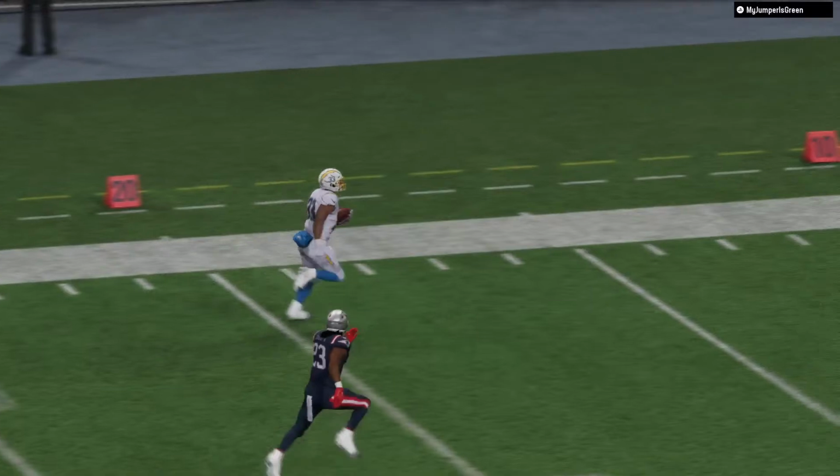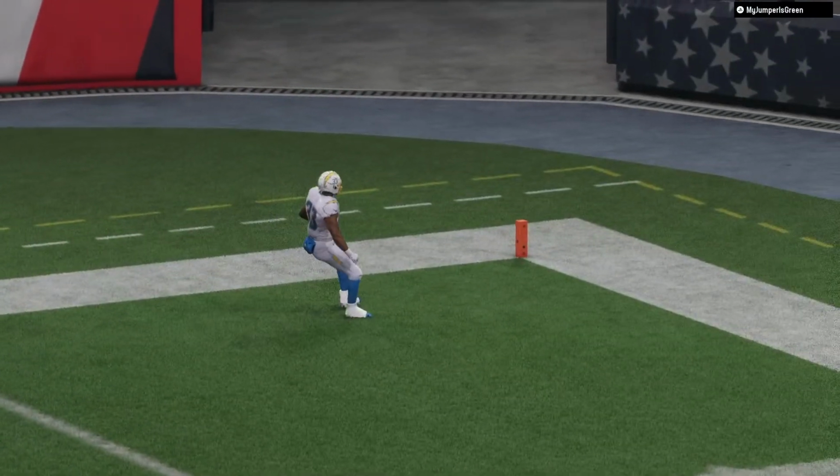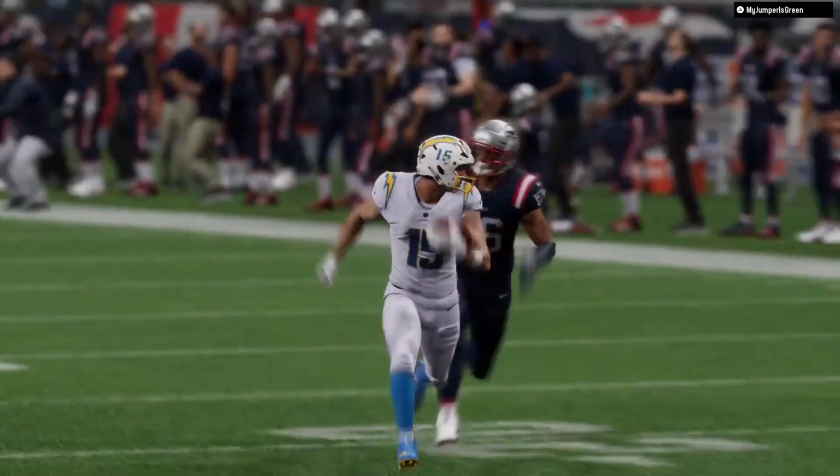So it's a win for the visiting Chargers. And it is their 3rd consecutive victory. They continue to play great football here in this latest stretch.